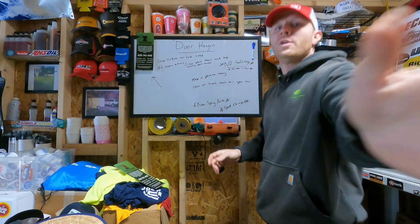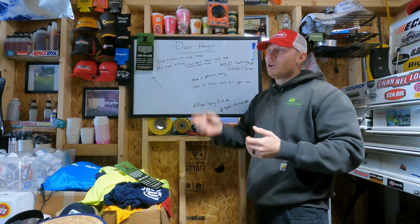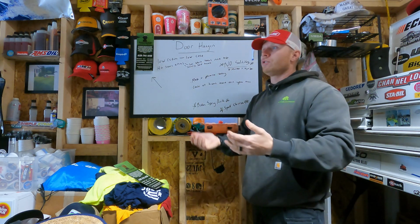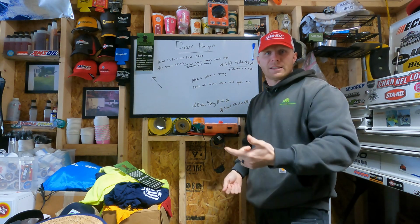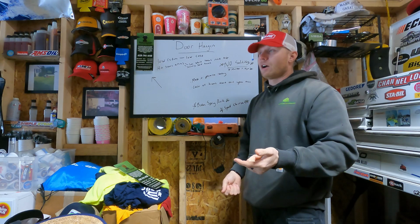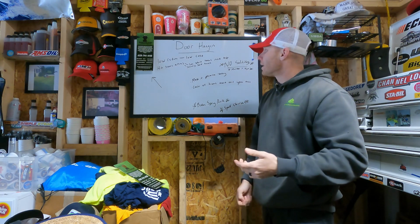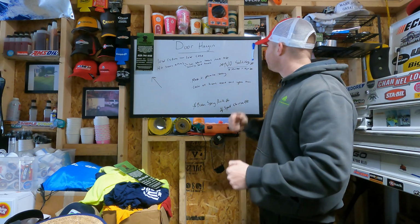And in the fall, we do a good bit of door hangers again. After we do a leaf cleanup, we'll put door hangers on each property around that house, because you could potentially get another leaf cleanup, or you could get a customer for the next season. That has helped us a lot too, also with getting the name out there. And I'm going to show you ours up close when we're done here.